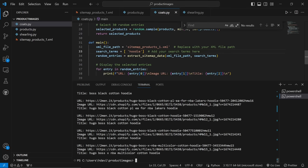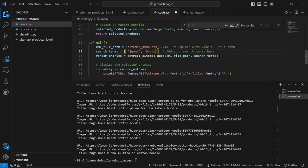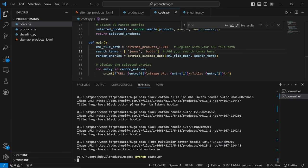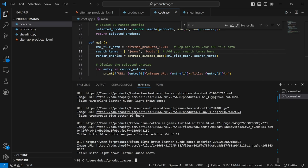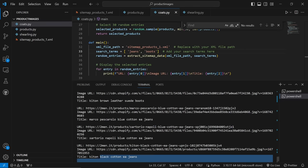Oh, we have a lot of jeans and we have a lot of boots. Jeans. Oops. Boots. Save that, run that. Boots, jeans, boots. Yep, we're doing jeans and boots. Jeans on boots, get this, copy this.